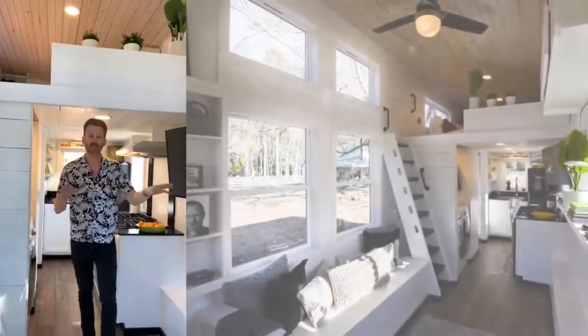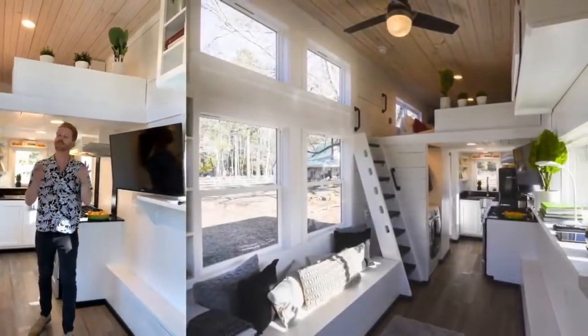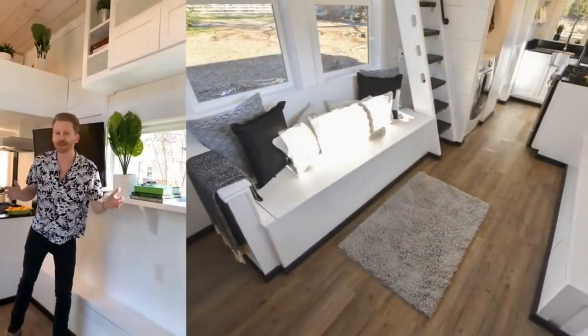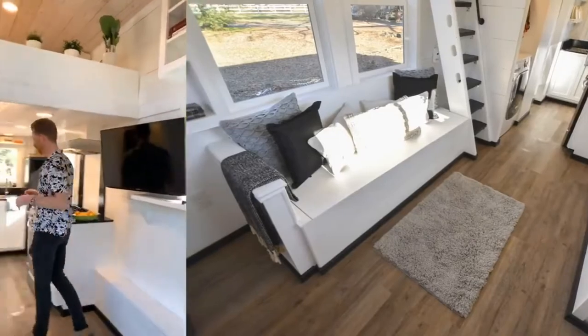Right here you're seeing the living room. This is a great space where you can entertain guests, have Thanksgiving dinner, work from the bar. It's the one-stop shop. Come on, let's go in the kitchen.